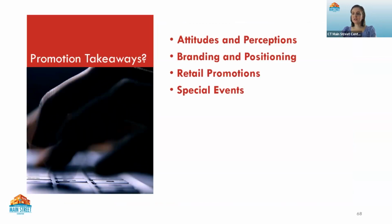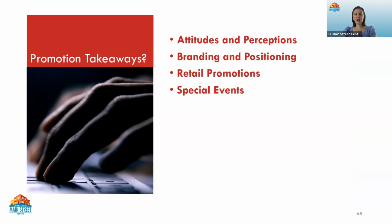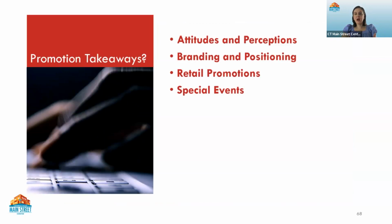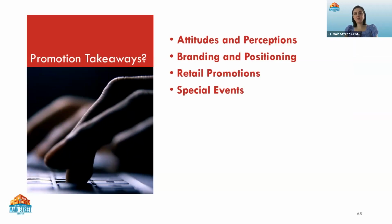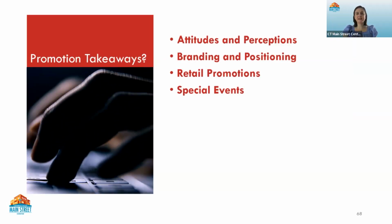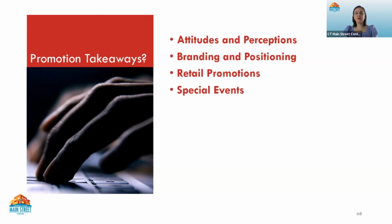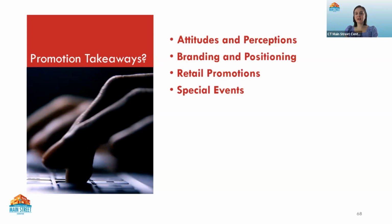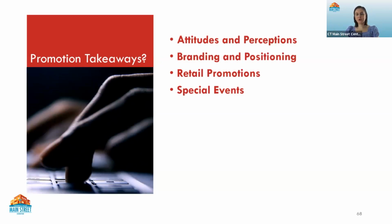One of the things too to think about events is that if you're in the beginning process of the revitalization and you maybe don't have the buildings ready yet, you can use events as kind of these anchor events to draw people in and traffic in. So you can really think strategically about the types of events and promotions that you do.